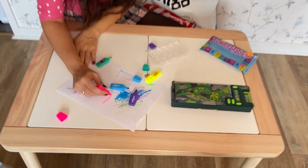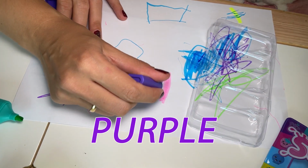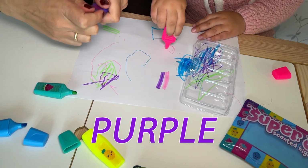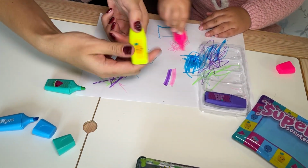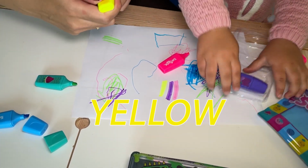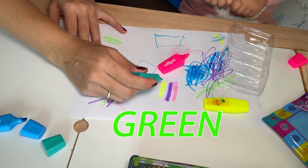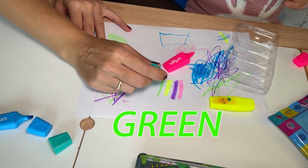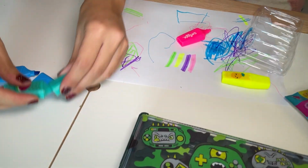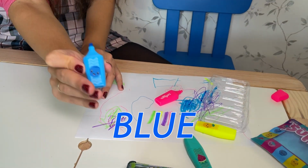Look. It's pink. Purple color. Grape. Smells like grape juice. This is pineapple, yellow, and as well smells like pineapple. This is green, watermelon. So good smell. And blueberry.